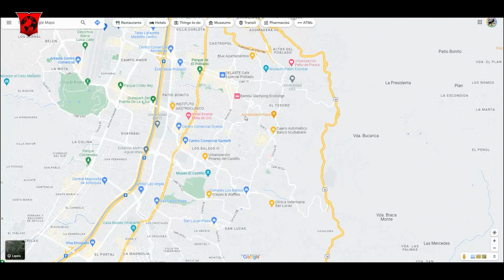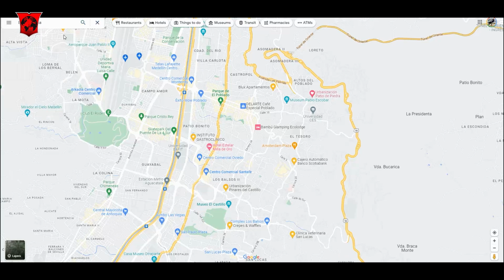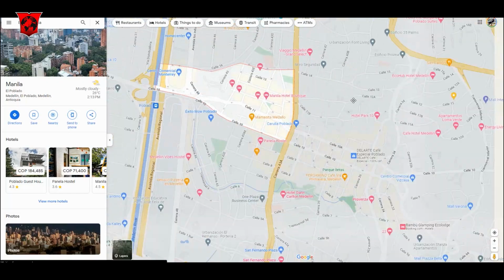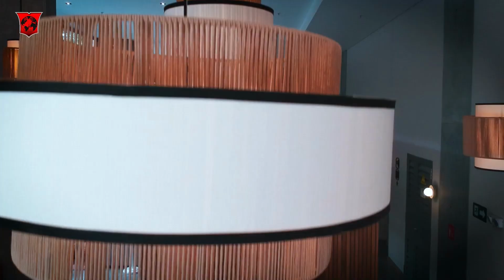There's another barrio that I want to show you as well called Manila. And that's just to the south, which is this area right here. So notice it's down behind Parque Lleras. I would avoid getting closer to where the river and the interstate is. And there's another really good hotel there. Again, the same guy from the Marquee, called Landmark, which is really cool. It has a great rooftop pool. This place is up and coming. There's a lot of cute little restaurants and bars and cafes and things like that.